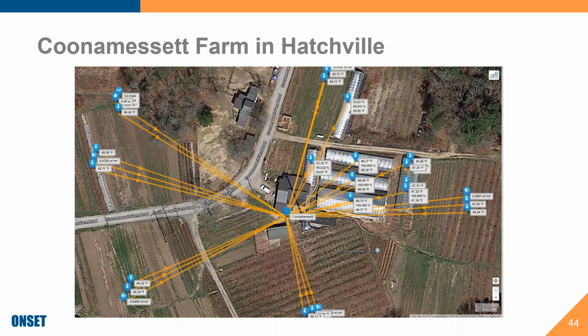And I alluded to this one earlier. This was Coonamessett Farm, actually about a half a mile from here, and they were helping us out when we were going through the development, and we really kind of had a shared interest where we could go on property and update these and mess around with them and really work with them. And the flip side, they've obviously got the system and are able to use the data.